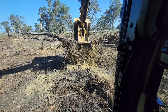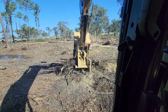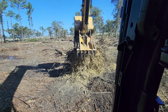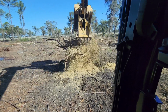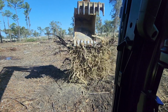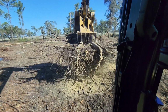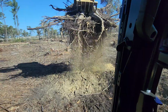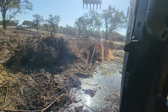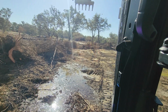Was a phosphate mining operation, and so this stuff's pretty nasty. Clay and phosphate in these stumps, and it's been raining every day, so everything's getting wetter. Just been getting a little nasty. You can see I'm in water right now.